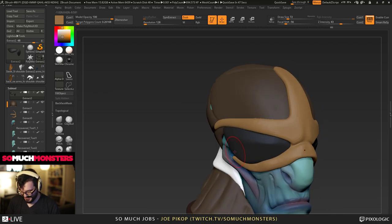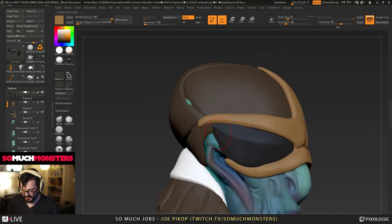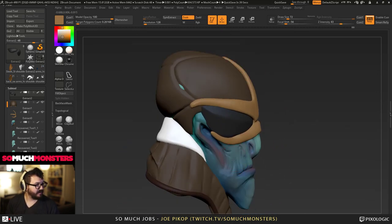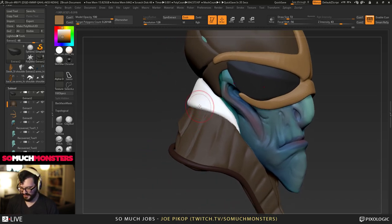Does he need that much goggle for his eyes? No, he definitely does not. Gotta get your blue blocker style on, you know what I'm saying? Yeah, I was trying to make it look a little bit like a bomber, little bomber hat.